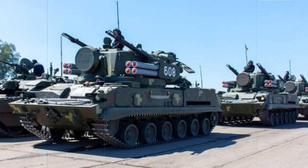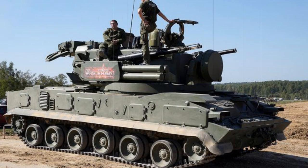The ultimate evolution of the Tunguska system is the 2K22M, which features an all-new FCS and longer-range missile support, 18 km. The 2K22 Tunguska will eventually be replaced in full within the inventory of the Russian military by the modern Pantsir-S1 8x8 wheeled anti-aircraft weapon system.